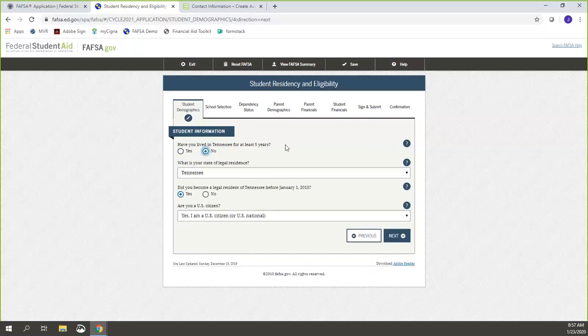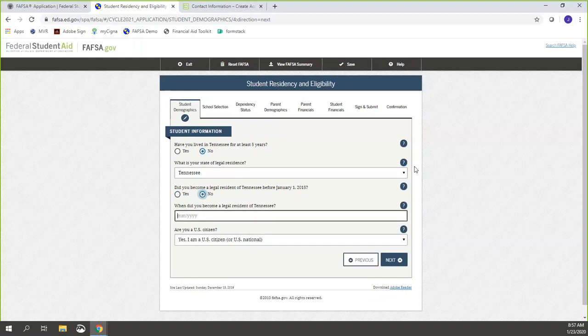Leave that Tennessee. So then FAFSA goes, all right, well, did you become a resident of Tennessee before January 1st, 2015? Again, if they moved here after January 1st of 2015, say no, and then enter the month and year that they moved here.